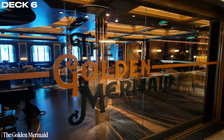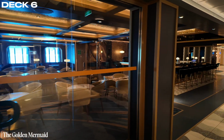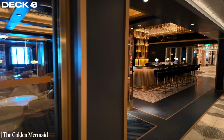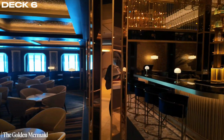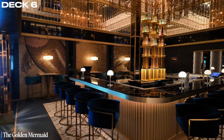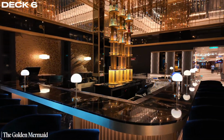Then we slide through the Golden Mermaid. It's glam, it's glittery, it's perfect for a cute night out. But I want you to think jazz lounge, or maybe like the lounge meets goddess type of energy. It's so much fun. You'll make friends. There's so much to do. So make sure you check it out.